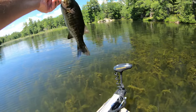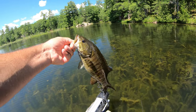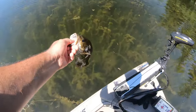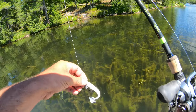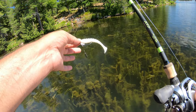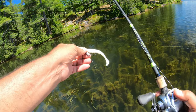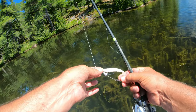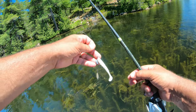So there we go, nice little Kawartha smallie. Thanks, buddy. Get you back. Took that one on a little white swammer, X-Zone bait, courtesy of my buddy Blake Ranke. I got a little underspin swim bait hook here, weighted, a little blade.